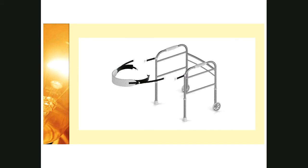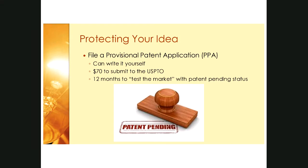So after prototyping, the next step was to protect the idea. When it comes to protecting your idea, you don't necessarily want to file for a whole patent. I did that the first time, and I learned later that was a big mistake. I did that for my hair tie handy bracelet. You end up spending a lot of money on something that you haven't even proved that the market is interested in yet.